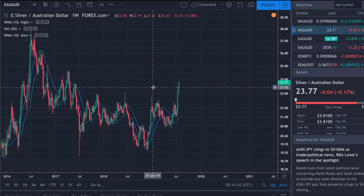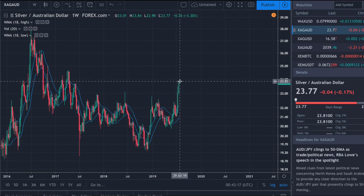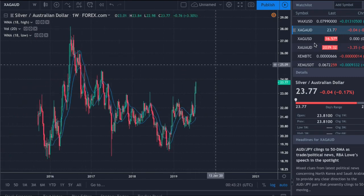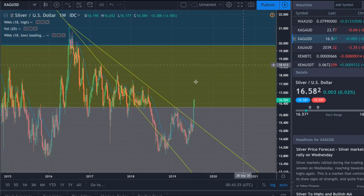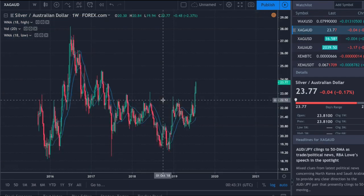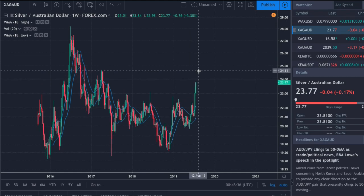It's looking very likely, if silver is moving higher in USD, which I think it will, then it's obviously going to move higher in Australian dollars. Where those prices hit, I think it's mainly based on the USD price. So it's harder to give exact targets for the Australian dollar, because the US dollar moves the price, I think, mainly, and the Australian dollar goes along with it.